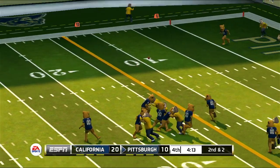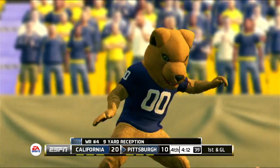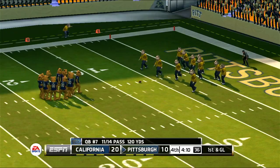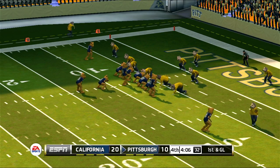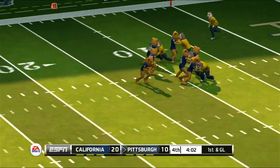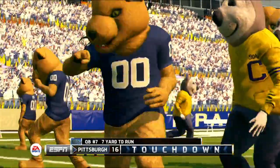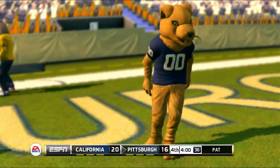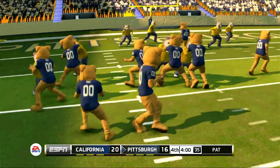Back. Fakes to the back. Quick throw. They'll bring him down around the 7-yard line. And goal, and they need a touchdown here to get back in this game. He's scrambling, decides to take it himself, and he's got it. Touchdown. Really a nice run there by that quarterback.